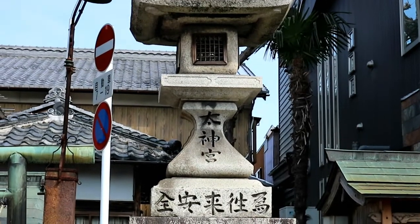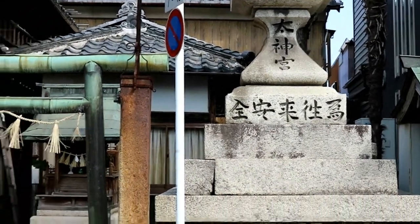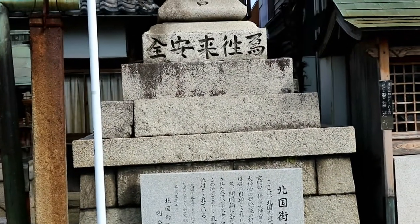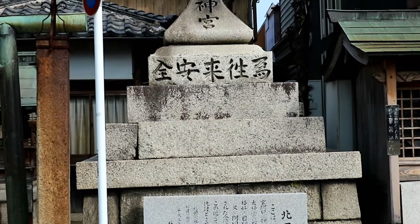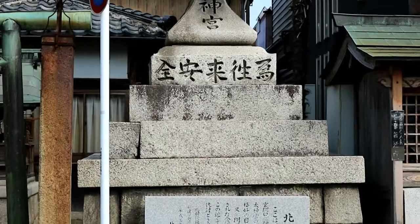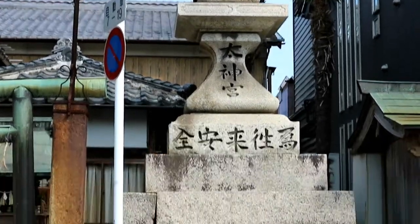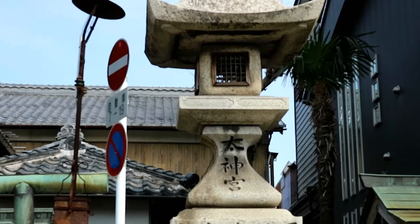This old lantern used to be the lighthouse for travelers traveling along this Hokkoku Street in the Edo period. And it is said that the last revenge, assaulting an enemy, was held at around here, and that was the last revenge in Japanese history, the signboard said. This used to be the lighthouse for travelers in the Edo period.